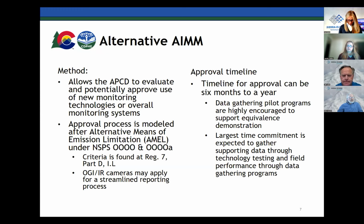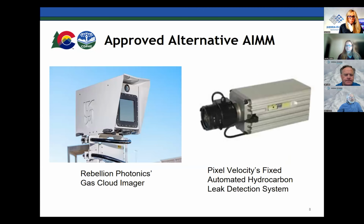We have 2 approved alternative AIMs. Guess what? They're both cameras. So it's the Rebellion, now Honeywell, gas cloud imager, and the Pixel Velocities fixed automated leak detection system. Both of these letters of approval and conditions for use are located on our website as well. It's a wealth of information about how we monitor emissions from oil and gas facilities, so I highly recommend that you visit it.